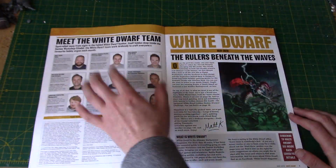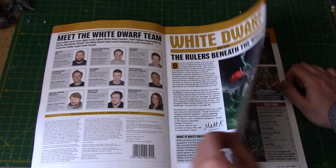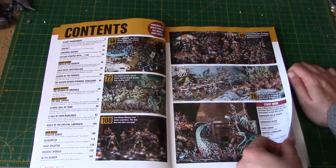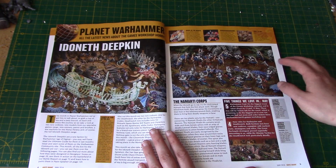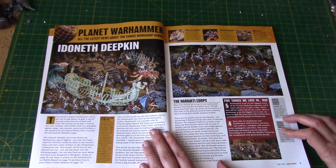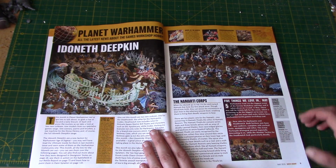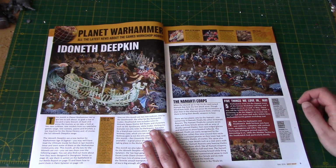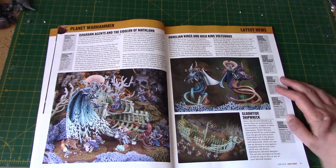Quick look, we have Meet the White Dwarf team, we have a little bit from Matt Kay, as always, we have the contents, and we don't really look at the contents too much because we're going through every page. Anyway, so Planet Warhammer is all the releases. For this month we've seen some already, the Reavers and the Thralls, both of them there, for the Idoneth Deepkin.